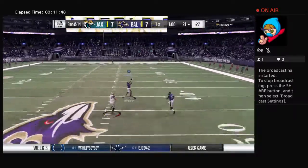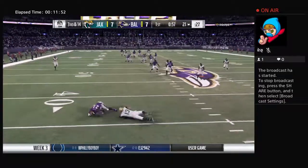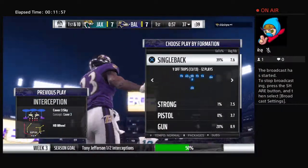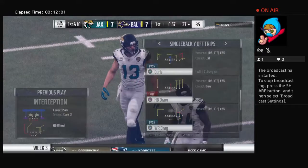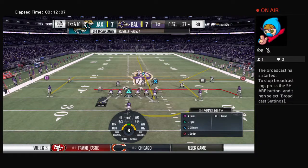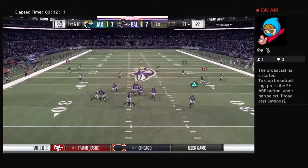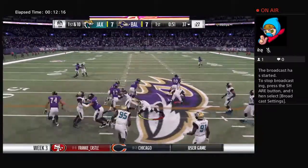Looking deep downfield. Looking for Evans, and it's intercepted. Picked off by Tony Jefferson. And his guys are going to get the football at the 37-yard line. So the first interception of his career under center, and you knew it was going to happen sooner or later. It has to. And I know he feels like the world is just tumbling down at this moment, but there's got to be some veteran somewhere, some mentor that's going to tell him, hang in there, my man. Plenty more to come. Keep firing.